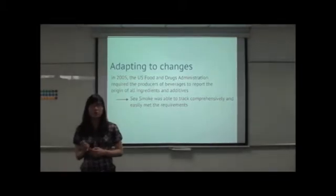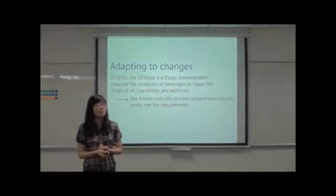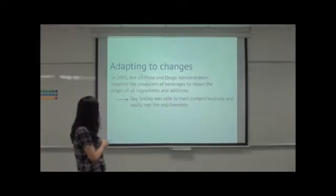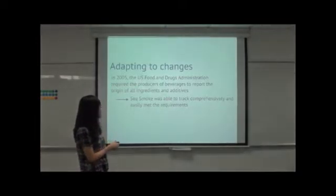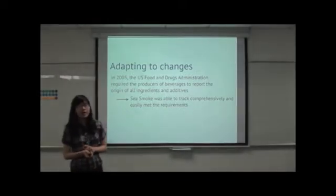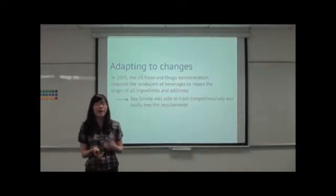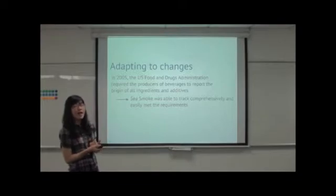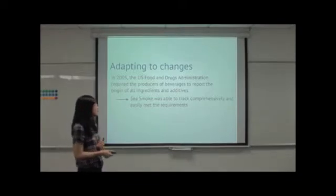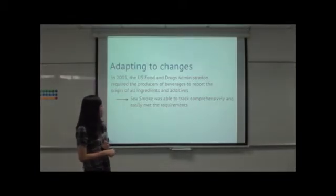RFID technology can help them with that, but can also help them adapt to changes. In 2005, the U.S. Food and Drug Administration required all producers of beverages to report the origins of all ingredients and additives. Because the tag already includes the specific type of grape they harvest, as well as the place they harvest it from and the date and time of harvesting, Sysmog was able to track comprehensively and easily meet the requirement.